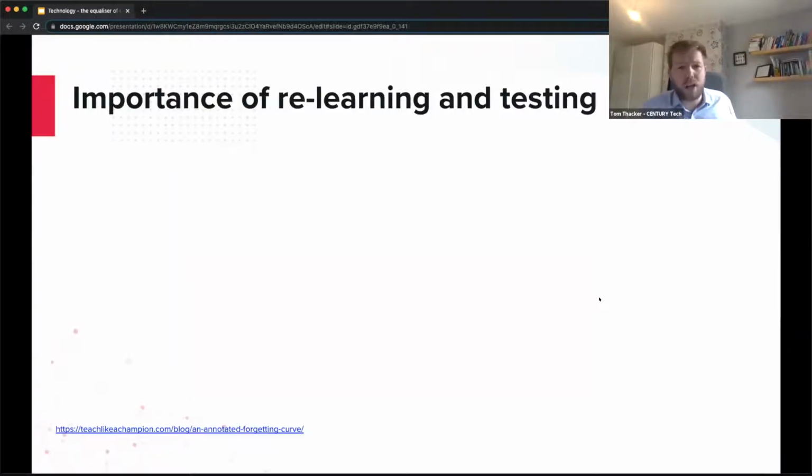And one last thing I'll touch on that technology is proving really powerful for, and that's relearning and testing. One of the key things that I learned too late when I was teaching maths is that students forget stuff. If students didn't forget what you taught them in class, teaching would be a really, really easy job. Teaching is an incredibly hard job because students forget things like all adults do, but students do it even more.